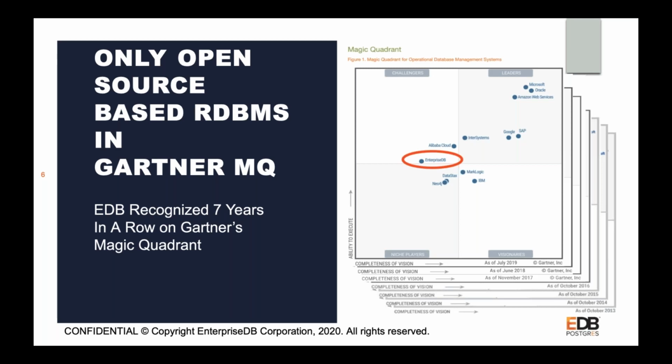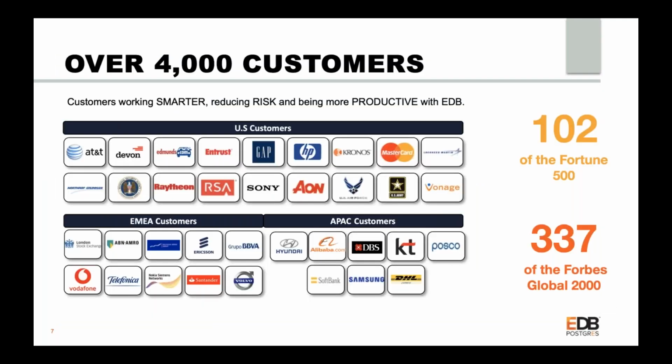I mentioned we're working with lots of customers around the world. Many of them are Fortune 500 customers, and many of them are Forbes Global 2000 customers. So we're truly an international company, with very strong representation in large companies. And I work personally with quite a few of them, and they are not using Postgres for little toy applications.